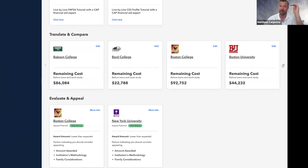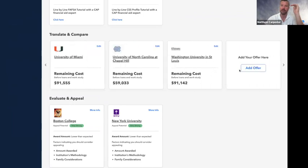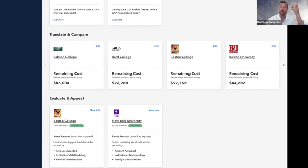So at this part of the platform, the families will upload their award letters, right? And we will translate those award letters to help them understand it. But then we will tell you, did you get a good deal? Did you get a fair deal? What is the likelihood that you could go back and appeal for more, right? So those are a couple of key components of the software for the class of 2024 that we're leaning into right now, because there's still opportunities here. There's still a chance that we could make some of these schools more affordable before we have to think about borrowing here.